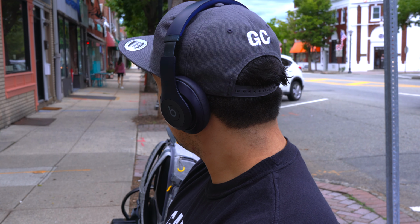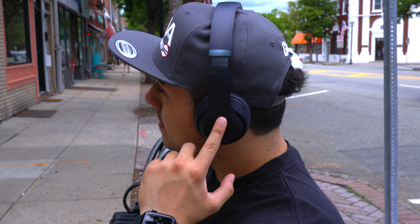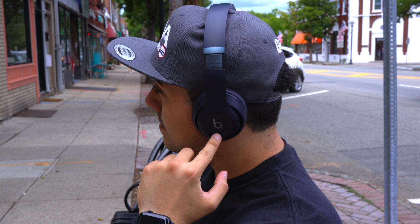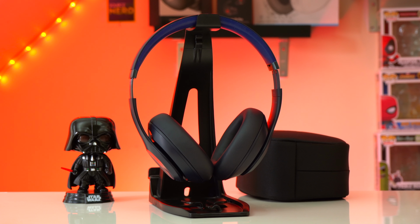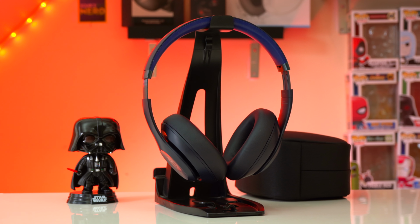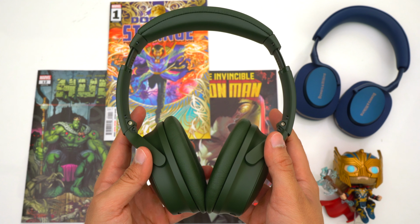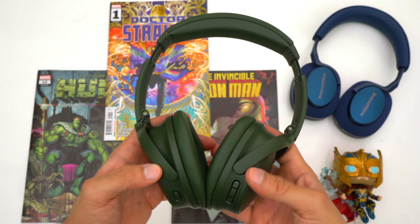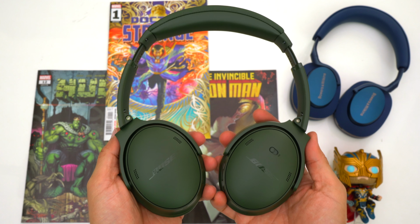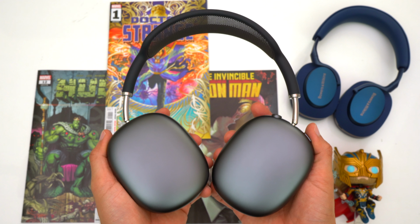But now, let's talk about the active noise cancellation on these headphones. Now, plainly said, the active noise cancellation on the Beats Studio Pro is not impressive whatsoever for a pair of premium ANC headphones. The ANC on the Beats Studio Pro performs more like a pair of mid-tier or entry-level ANC headphones. But then, there's the ANC on both the Bose QCs and AirPod Max, and both of these block out a lot of noise, but so that you can see for yourself, we're gonna jump into an ANC test.